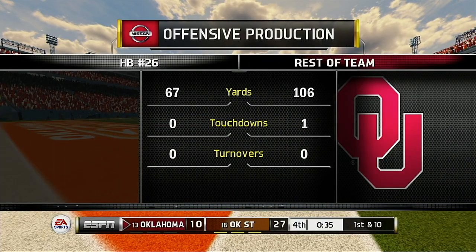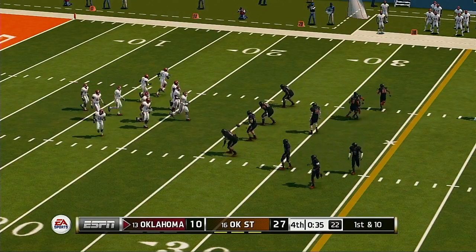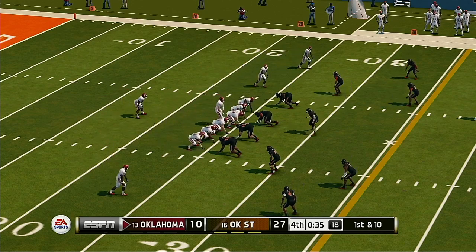Oklahoma's coaches have got to be scratching their heads right now. They know they have to go back to work, and in a hurry. Well, the coaches are going to want to go back to work. The players are not going to want to show up in the film room. They're going to be hiding after this performance. This was embarrassing.